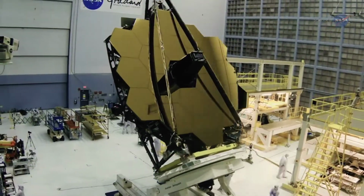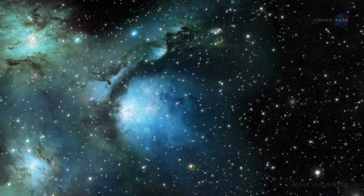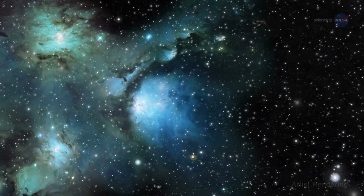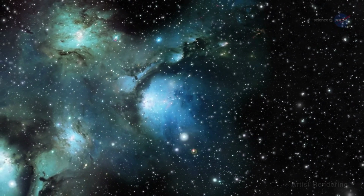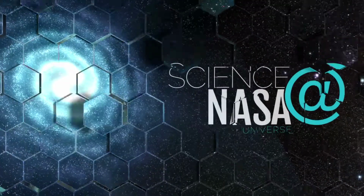Seeing our hopes realized in intricate and awe-inspiring hardware is thrilling. Of course, the ultimate goal of the mission is not the hardware itself, but the knowledge it will return. We're just now beginning to once again reach out to the science research community for their ideas of what to observe with Webb, and that is the most exciting part by far.